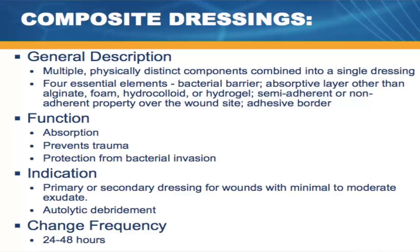Multiple properties, very nicely used in combination with any of our goos and gunks that we're using to help heal wounds, and this is going to be what's going to assist with holding those dressings on. Could be a primary dressing in some cases, more commonly utilized as a secondary dressing, and your change frequency, as indicated, is 24 to 48 hours.